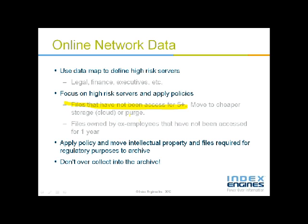You can look for files that are owned by ex-employees. No organization really cleans up ex-employee data as they leave, and a significant chunk of the data being stored on these online filers is data that's owned by ex-employees. So you can query all these ex-employees, find the data, and look for anything that hasn't been accessed in a year or 2 years or 3 years. If it hasn't been accessed, it clearly has no business value, and maybe move that offline or purge that off the network. Those are two real simple examples of policies that can be applied from a purely IT point of view. Again, you could use the data map to go deeper into it and apply policies from a legal point of view as well.